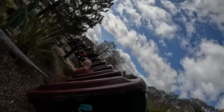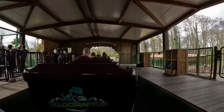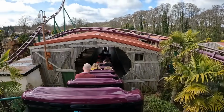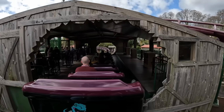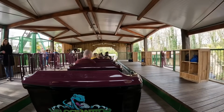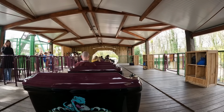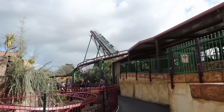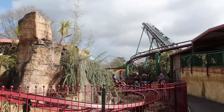Gotta watch out for them dinos around there. That could get you. Oh, it's a good ride, that. Do like it. And of course, you got like the head chopper effect here on the station, which adds to the atmosphere of the ride. It's a really good fun Vekoma Boomerang Coaster, Velociraptor. Yeah, I really enjoy that ride.